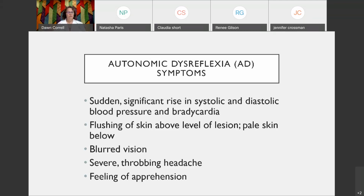So what is the first thing that we need to do for a patient who is experiencing this condition? Does anybody know our first action? Sit them up, yes. So sit them up in high Fowler's if it's safe to do so. Get them as high as you can. That serves to help lower the blood pressure a little bit and buy you some time. And so what should we do next after we've sat them up?